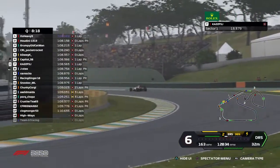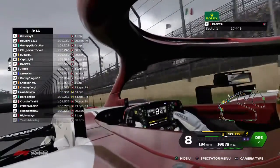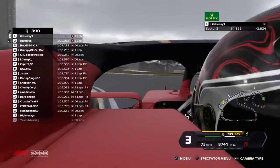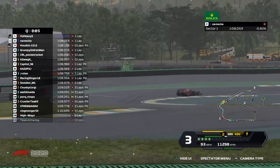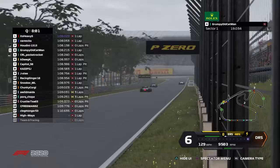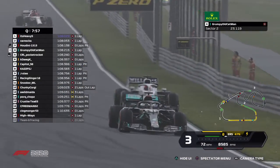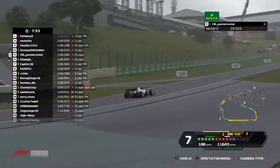Does get immediately knocked down by another driver who just crossed the line, and a couple more crossing the line for that matter too. Exaresca set a lap time not too long ago, and I believe that might have been Grumpy Old Catman in the Mercedes, who set a quicker lap time. We're starting to break into the low 108s as more drivers are getting their lap time set.